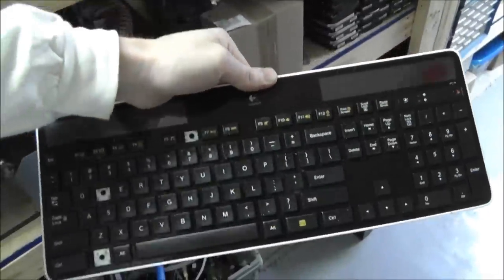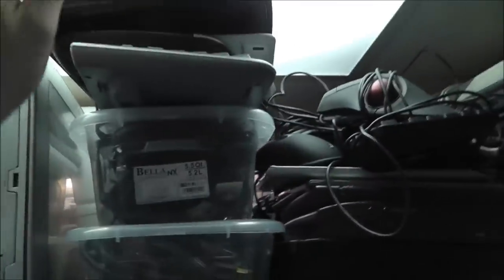We'll start up high. So I got keyboards of all different types. This is probably one of my favorite ones I found in the trash, but it's trash. It's a Logitech. It's only solar powered. It's super thin. It's USB. It's pretty cool. Put that one back.